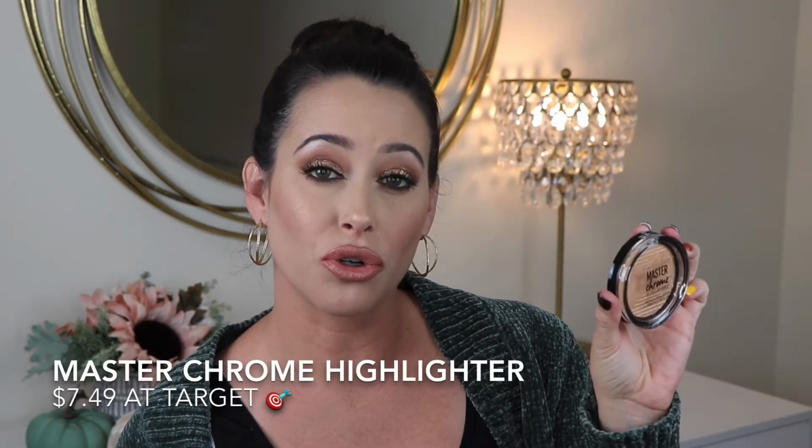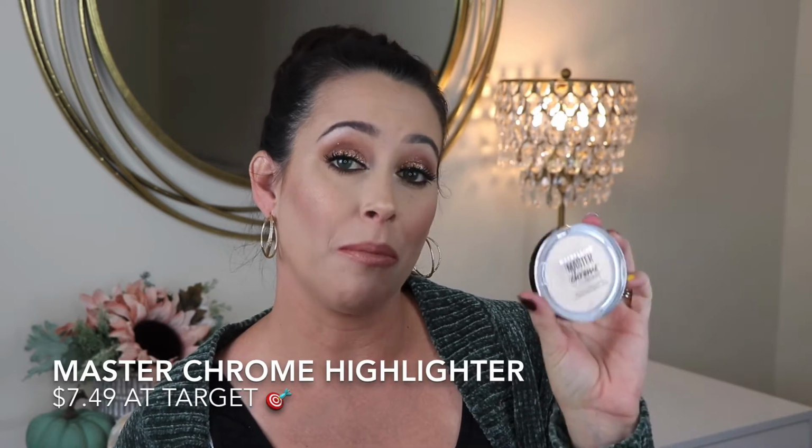Moving on, my next favorite is highlight. This is the Master Chrome. I get it in the shade Molten Gold. I also really like the shade. I'll put it on the screen. It's more of a pinky-toned shade and it's really pretty. This is a metallic highlighter. I do have it on today. It is definitely not subtle.